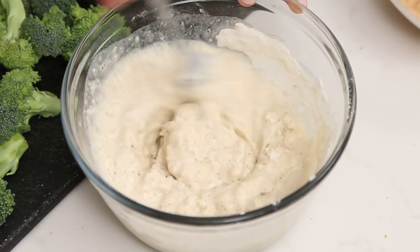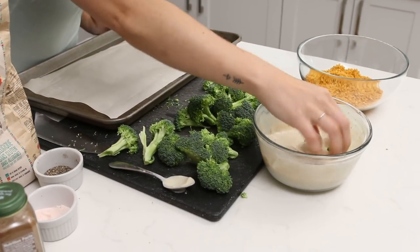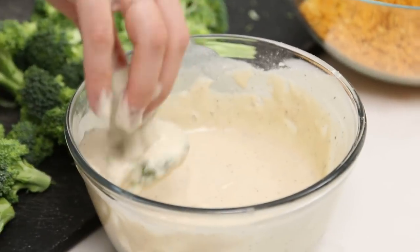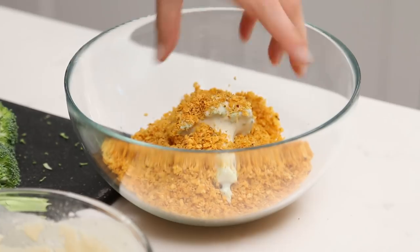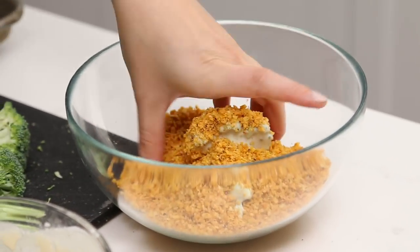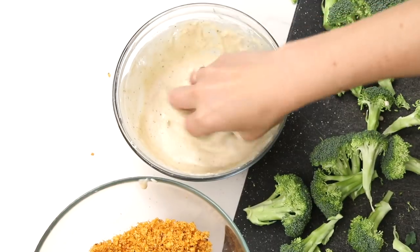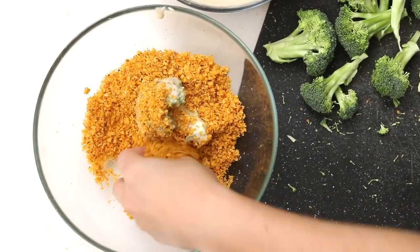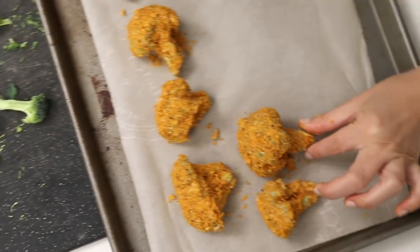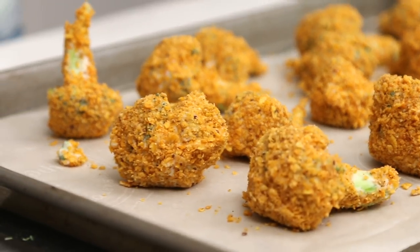Okay, friends, now let's just do this. You know how to do this already. Should work. Tap, you gotta do your tappy tap tap, tap tap tap. Now chips. Ooh, yeah, this is gonna look so cool. Okay, these broccoli nuggets look amazing. They look better than the cauliflower, not gonna lie.